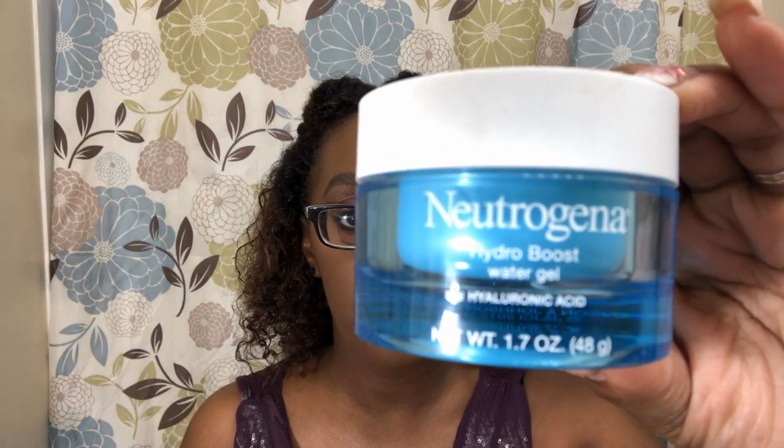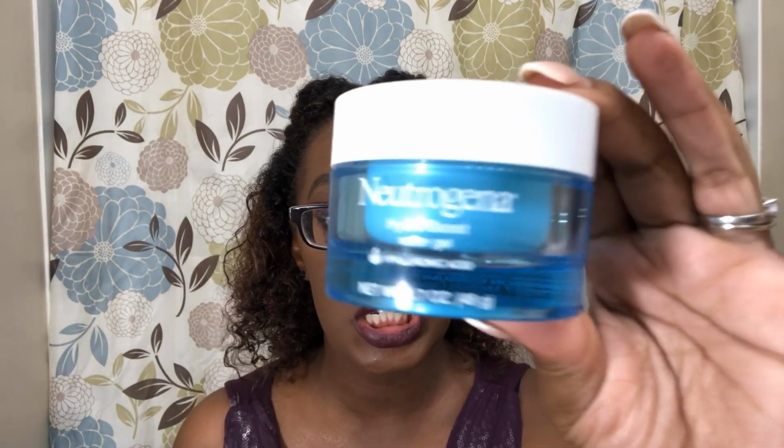And what I use is the Neutrogena Hydro Boost Water Gel Moisturizer. And I promise you guys, this stuff smells so freaking good. I also use the Clinique Dramatically Different Moisturizing Gel. Sorry, I'm all out, as you guys can see. And this stuff works amazing. As you can see, I used it all. Those two moisturizers are the ones that I really tend to stick to.